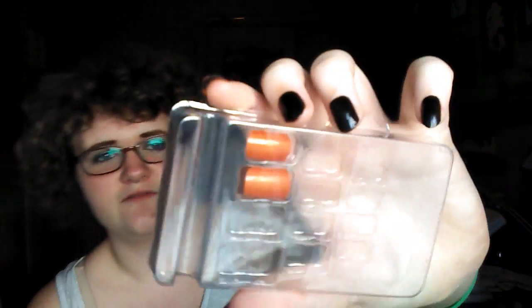Now I got these ones, which I'm wearing right now, from the dollar store as well. These ones I filed down, so they originally looked like this, only my other ones were orange. I can show you them. These were the ones that I'm wearing right now, if you can see.